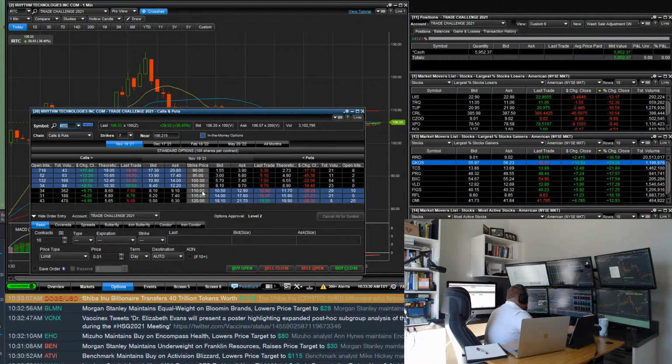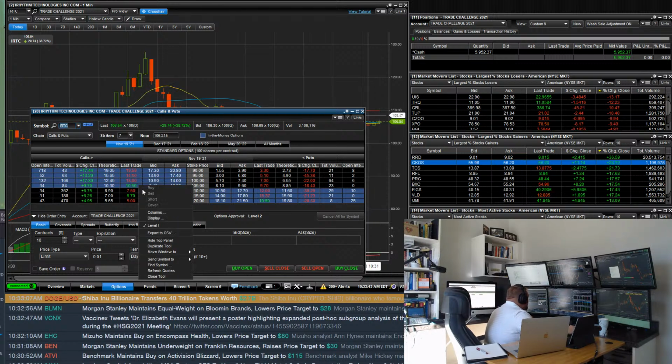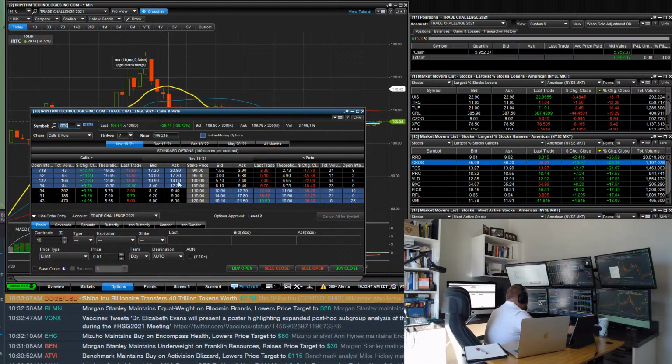So the November 19th expo for that 105 strike, even though the 110 strike was about 860, now 925. So see how that's taken off a little bit there. Once that starts to climb, that's going to have massive moves. If you take a look at the delta, these are the ones that you want to look at, the delta, the Greeks of options.